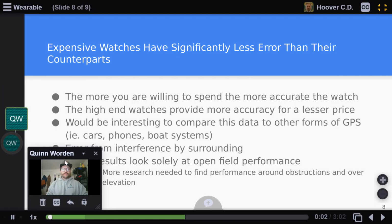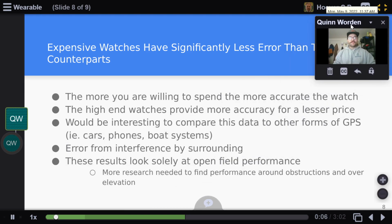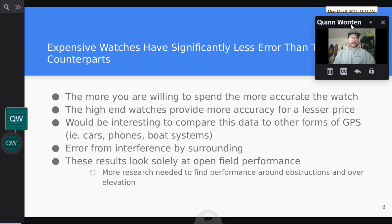Hi, I'm Quinn with the Wearable GPS Accuracy Group. To conclude, we have found that in terms of GPS performance, you do get what you pay for. The more you spend, the more accurate the watch will be. One thing to keep in mind is this test only looks at open field performance with minimal interference from trees and buildings. Further research and testing would need to be done to continue to support our current findings.